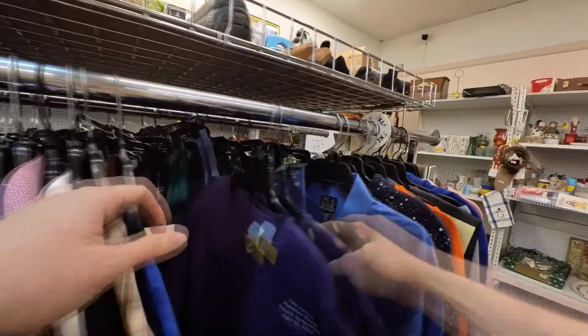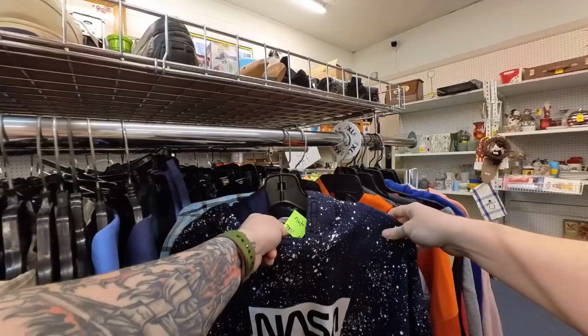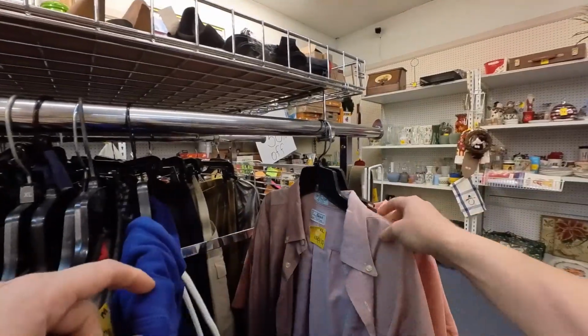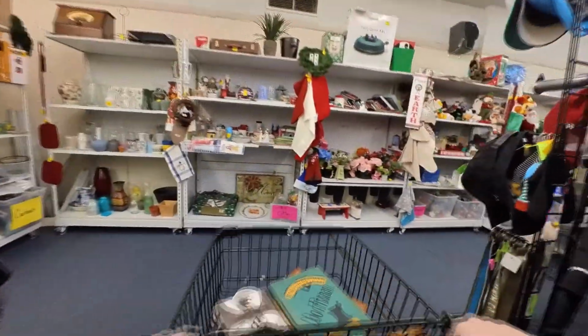That is a shirt that exists. This is a NASA. It's a modern reprint. I think this is H&M. For $5. If that was my size, I might have gotten it. Like if it was a men's small, I probably would have gotten it just for myself. Both of my parents and my aunt and my uncle work for NASA.